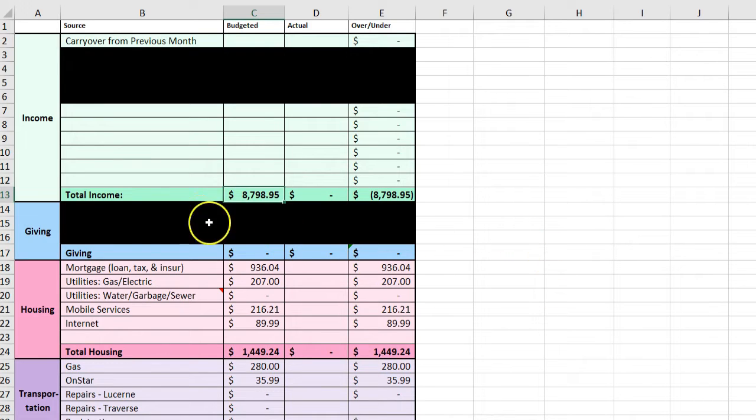Giving, I've just cleared that out. We will have some things this month, but that's all going to be funded by sinking funds, and I don't know how that's all going to play out, so I'm just going to leave that blank for now.